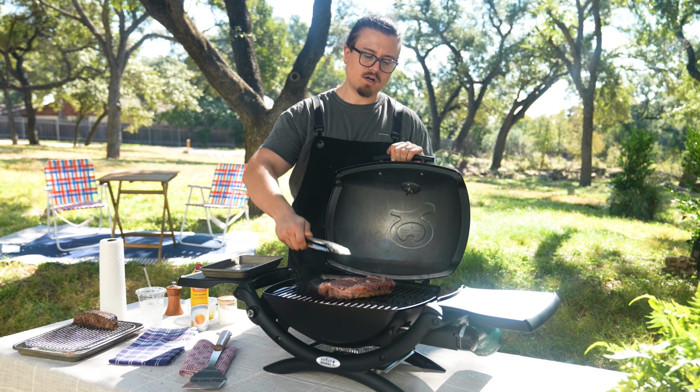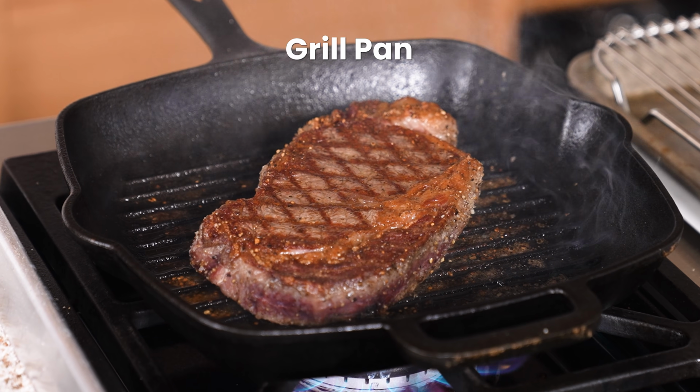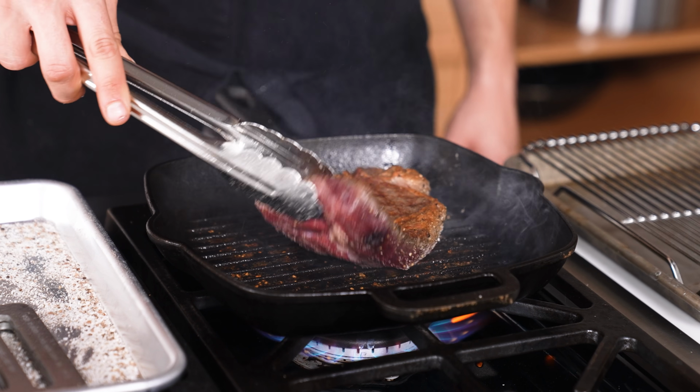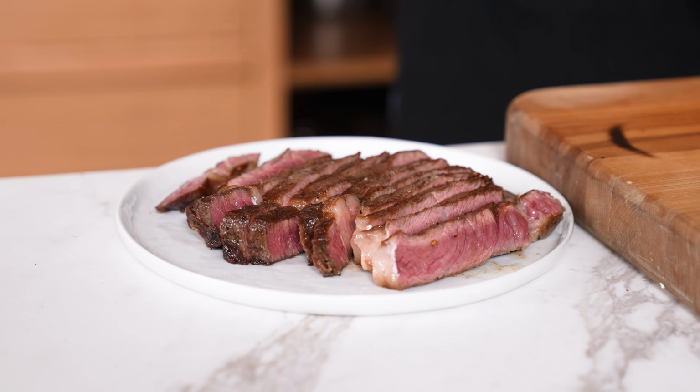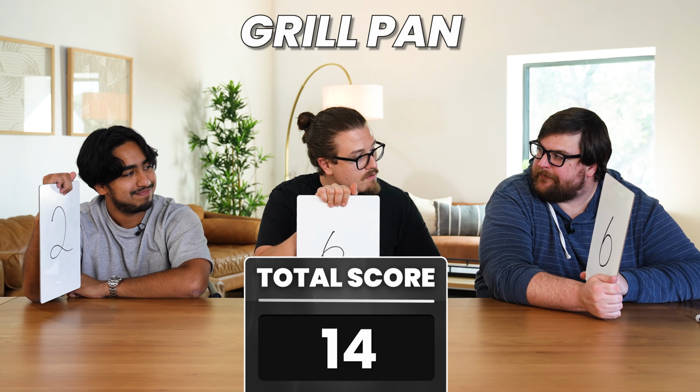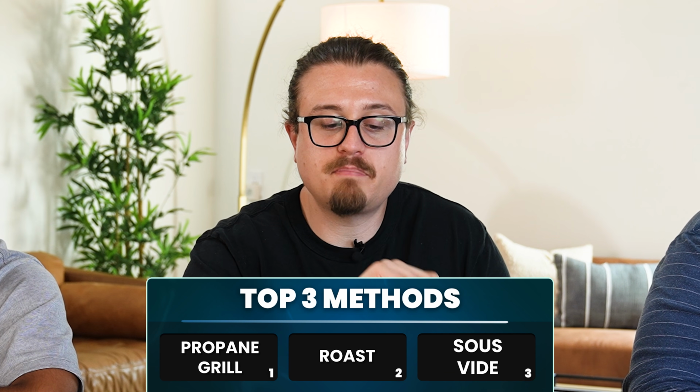Not everyone has a propane grill. So what about just an indoor grill pan? Heat it over medium high, ripping hot, get some oil on it, sear your seasoned steak on both sides in it, let it rest, slice, and taste. We come in with a 2, a 6, and a 6. So yeah, not as good. 14 total points. It's not as bad as I thought it would be.